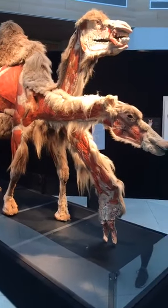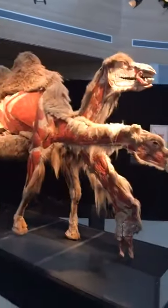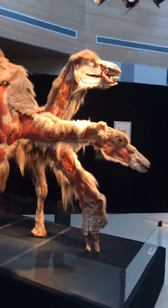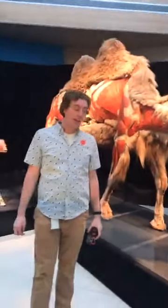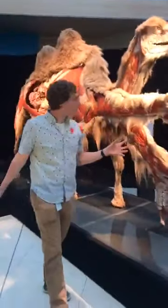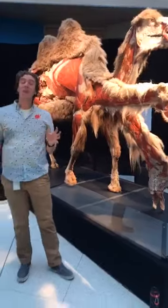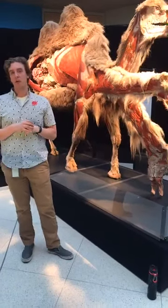So I think we have time for one more question about camels or other animals here at Body Worlds. All right, so we've got one here from Gary. How long can a camel go without water? So camels are these amazing desert survivors, right? And they can go weeks, and some will even say months, without drinking water, right?